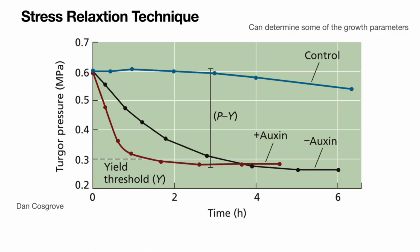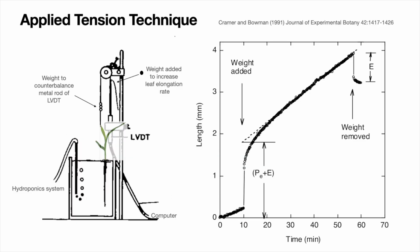A limitation of this method is that it only measures some of the growth parameters. In particular, it assumes that hydraulic conductance is not limiting, and this allows one then to assume the Lockhart equation can simplify to relative growth rate equals m times P minus Y. It also assumes that the growth parameters are constant and not changing in response to wounding and other environmental conditions. Here is another technique for measuring some of the growth parameters of leaf expansion.